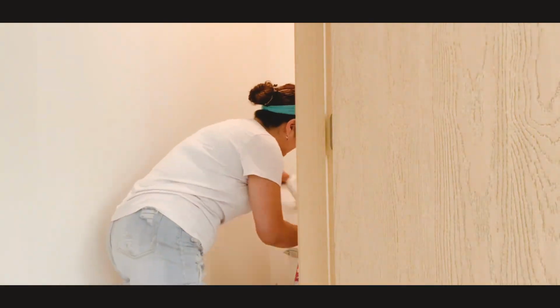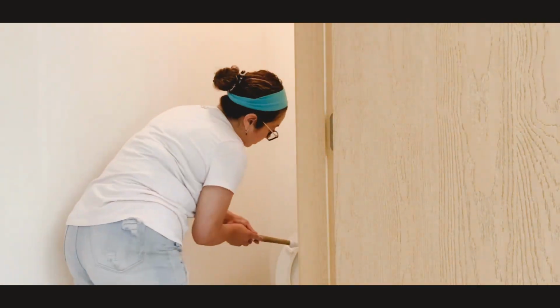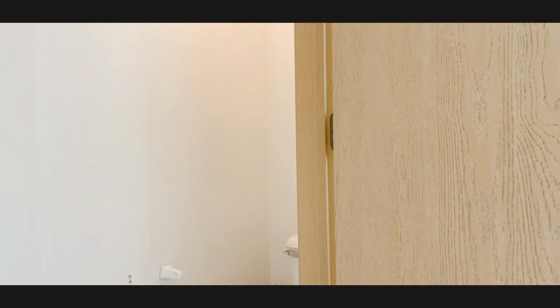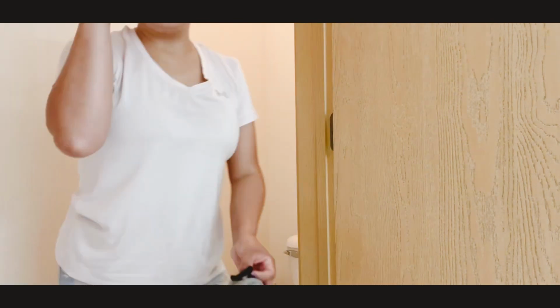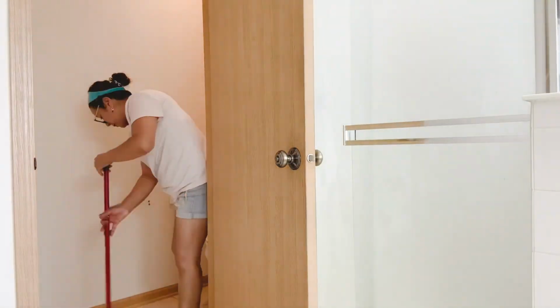Again, we do clean the toilet once or twice a week or whatever, my husband or I. So it wasn't as dirty, but it's always good to just give it a little clean. So here we go. And I couldn't get the camera right in that edge, but I mean, you can get the idea of what I was doing there.